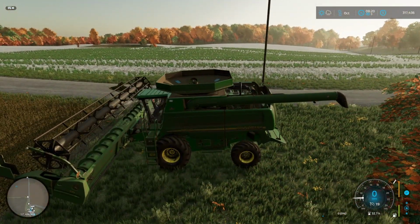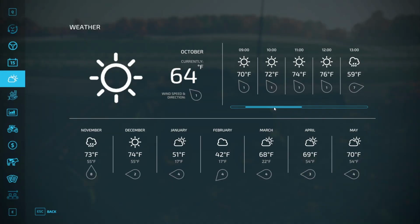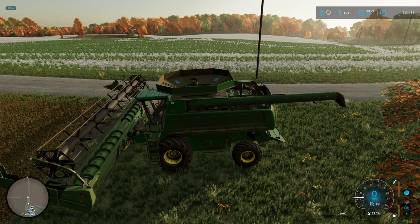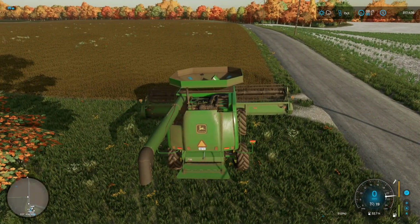Oh, I just noticed the weather. It says rain. When is that going to be? Let's have a quick look. Okay, it's not imminent. It's 1 o'clock. We should easily be able to get this done by then. Okay, let's see what this is like.